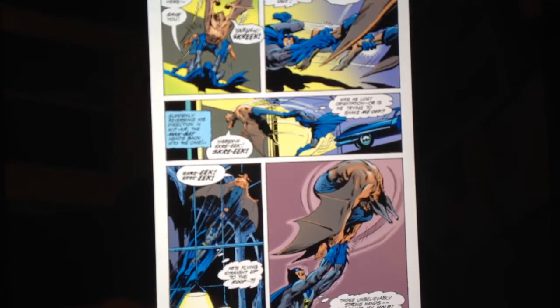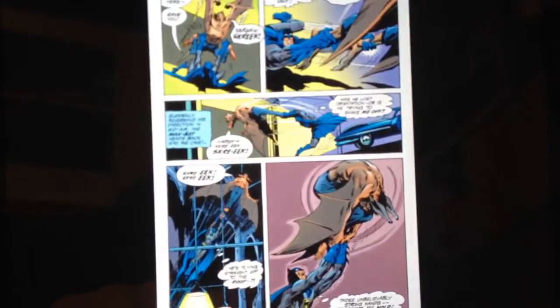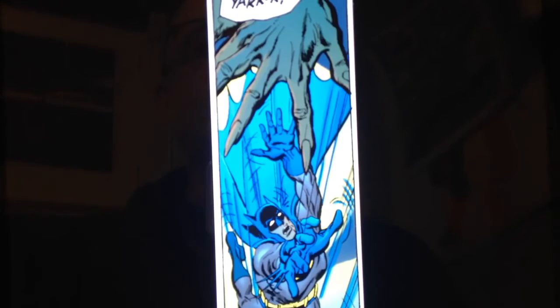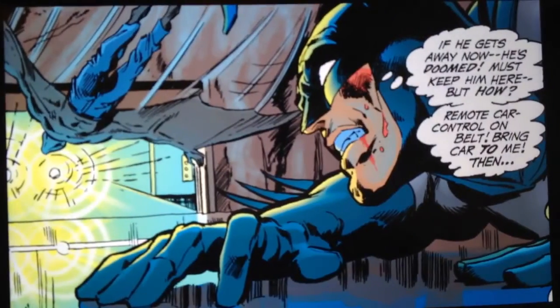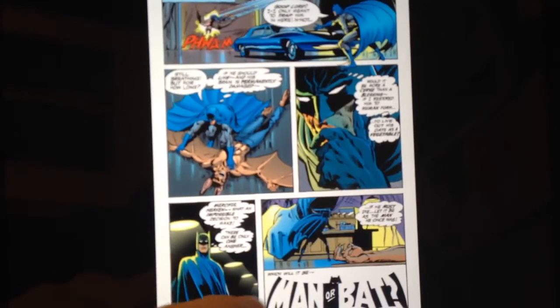And the struggle between Batman and the Man Bat just progresses beautifully, like ballet. And you can tell exactly what's happening at every moment and get the picture of the action. Action that is laden with emotion and intensity.